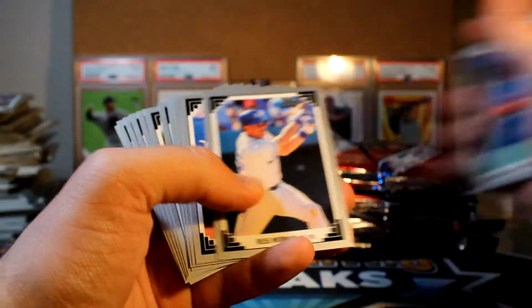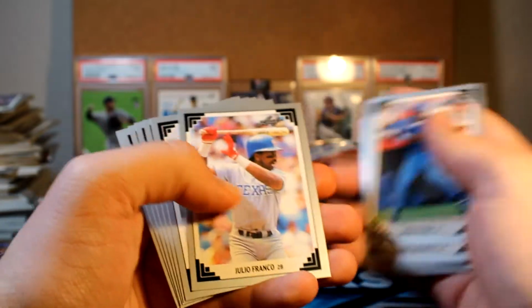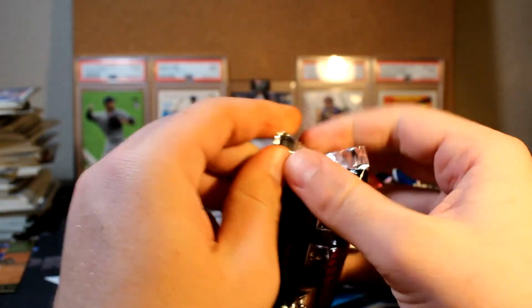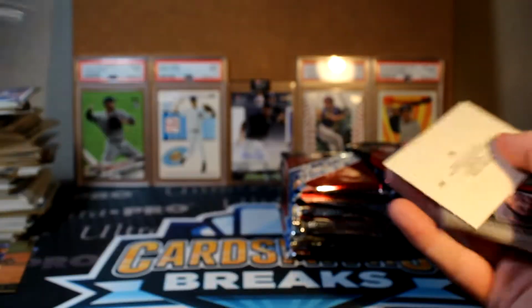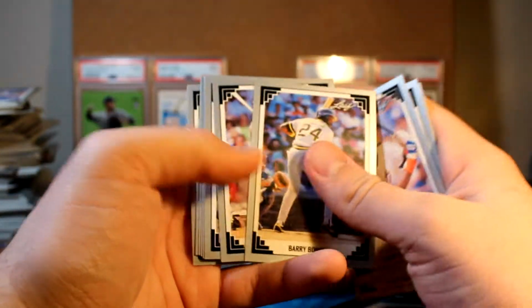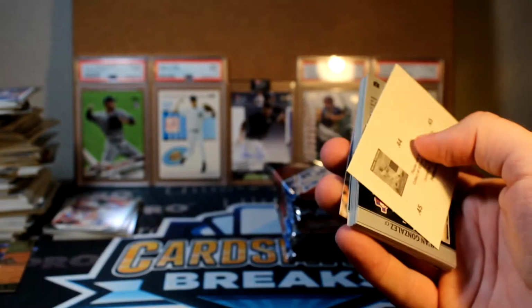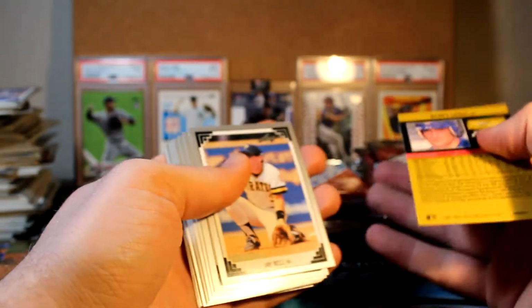There's a Wind. Dante Bichette again. David Wells. David Wells is a very interesting fellow on Twitter. Sometimes it's a little bit hard to decipher what he is saying, but very interesting. Interesting guy. He went on a mini rant the other day about one of the fans. Oh, another Scott Lewis.